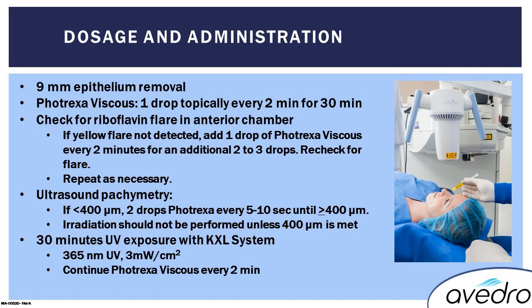So we take a 9 millimeter zone off the central part of your cornea. We give you a drop of this riboflavin drop every 2 minutes for 30 minutes. We check to see that there's a bit of riboflavin in the anterior chamber that we can look into with a lamp into your eye, and we can see if there's a bit of flare, a bit of this vitamin inside your eye. At this point, we check the thickness.